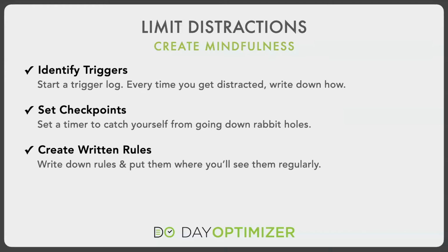Now, I do sometimes break that rule for specific social media when I'm working that way. We'll get into some strategies later on around if you need to use social media for work, how you can use that without getting distracted.